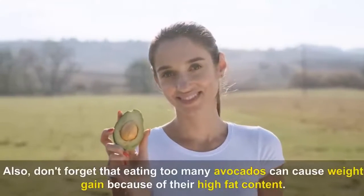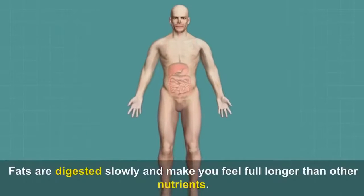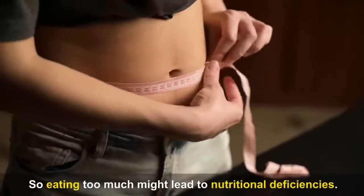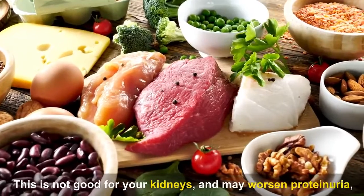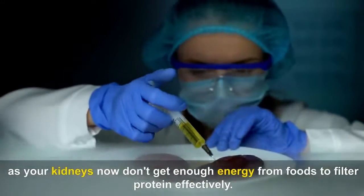Also, don't forget that eating too many avocados can cause weight gain because of their high fat content. Fats are digested slowly and make you feel full longer than other nutrients. So eating too much might lead to nutritional deficiencies. This is not good for your kidneys, and may worsen proteinuria, as your kidneys now don't get enough energy from foods to filter protein effectively.